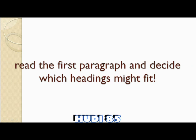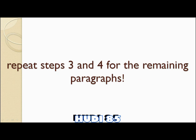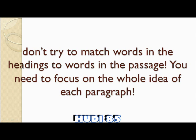Read the first paragraph and decide which headings might fit. Reread the paragraph and choose the heading that best summarizes it. Repeat steps 3 and 4 for the remaining paragraphs. Don't try to match words in the headings to words in the passage. You need to focus on the whole idea of each paragraph.